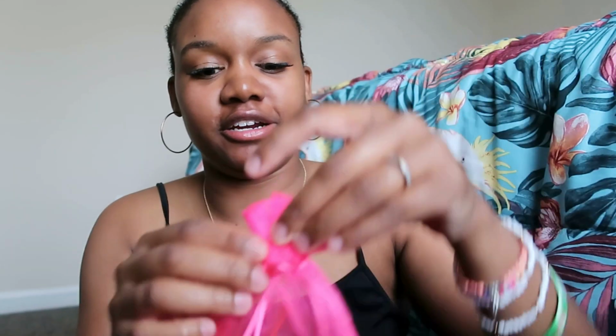So I purchased three things from her. I purchased three lip glosses: the Spring Fling, the Ruby Rose, and the Barbiee Splash. It came in this little package here. So nice and neat. I love it. And it also came with a card, one of her business cards.